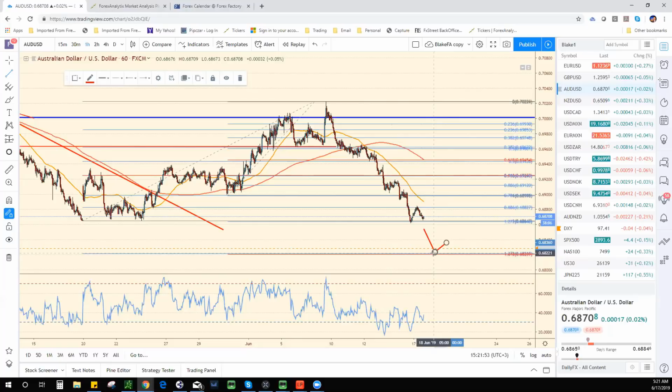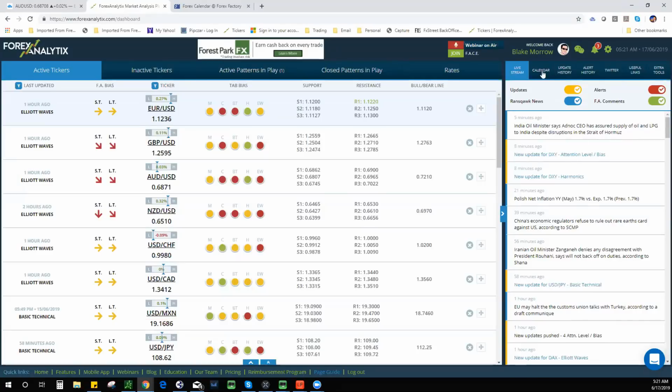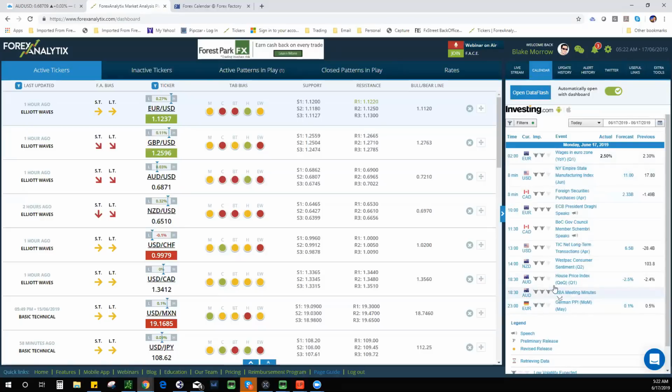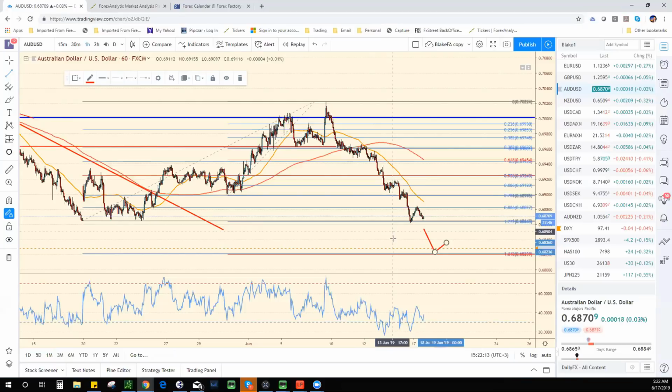Now, tonight we have the RBA meeting minutes, and that happens at 6:30 my time, so it's going to be 9:30 Eastern. What I'm hoping is that the RBA meeting minutes read a little dovish tonight, and the market takes the Aussie lower. I'm hoping, right? And the Aussie drives through the support and comes down to test 68.25.